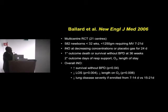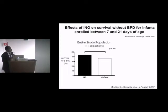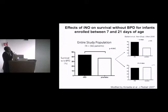Overall, inhaled nitric oxide improved survival without BPD in this study, and decreased lengths of stay, so that is an economic aspect. It decreased the length on oxygen, and the interesting thing was that it decreased lung disease severity if babies were enrolled from 7 to 14 days versus 15 to 21 days. This is summarized in this slide. Overall there was improvement in survival without BPD. But when you split this, looking at when these babies were treated, the benefit is completely attributable to those babies that were started on nitric oxide early, compared to those that were started after 2 weeks.